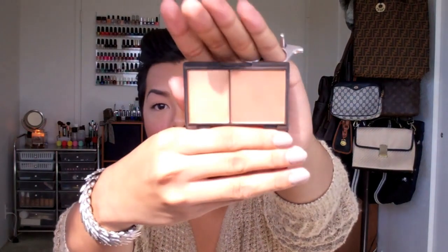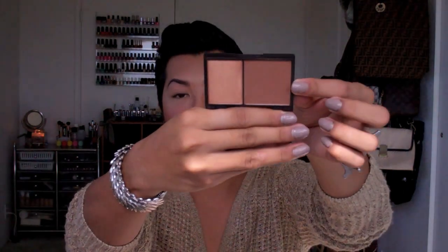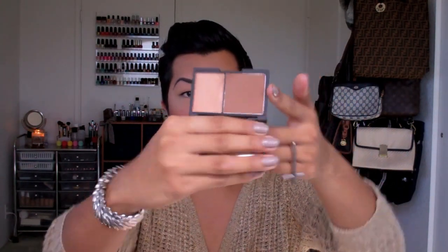And then another cheek product that I've been absolutely loving is the Sleek Contour Kit. This is in the shade Medium, and it looks like this. I know I mentioned this in a couple of videos before, but this is the contour shade, and this is the highlighting shade, which I never use. So I pretty much buy this specifically for the contouring shade. I absolutely love it. It's the only thing I use to contour, except for when I just want to wear bronzer, but I absolutely love this.